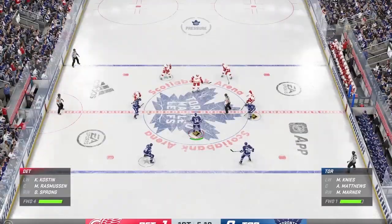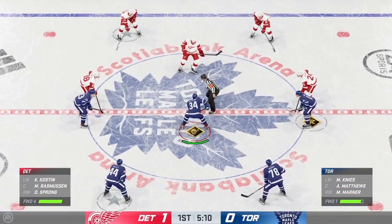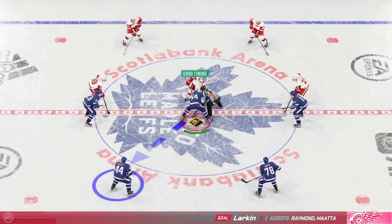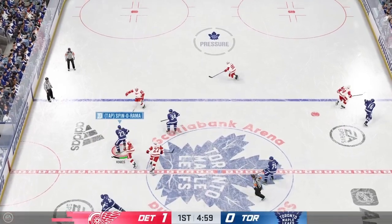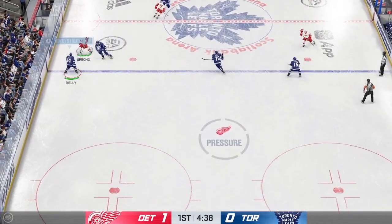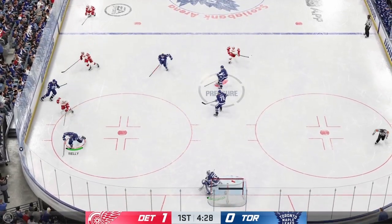Yeah, and I think this is a product of just playing the game differently and having a different mindset. They started the game, they were hesitant, almost as if you're playing just to keep it close and not to lose. You got to play to win the game, and they've really opened it up in the latter half of this period. Moves the puck inside the offensive zone.